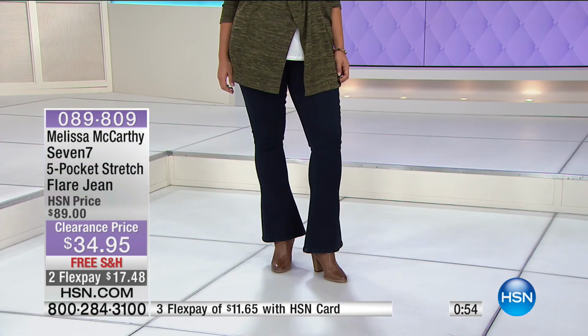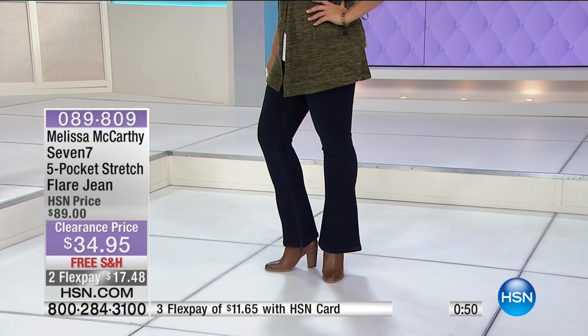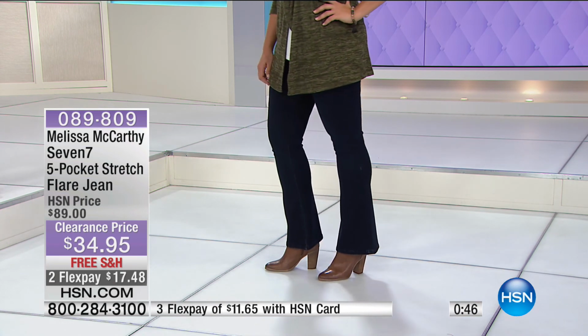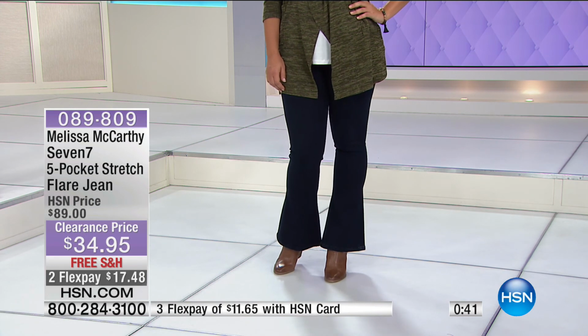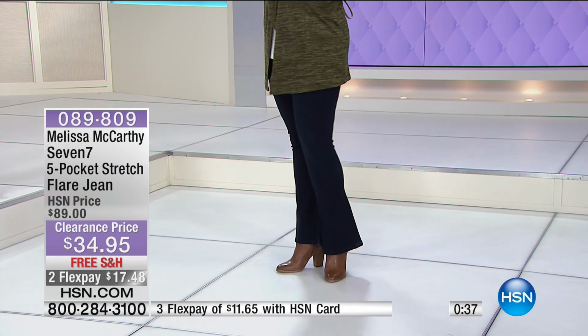As much as we might love our skinnies, sometimes our shape, our hip to ankle ratio, let's say, doesn't really lend itself best to a skinny. You want something that has a little bit more of the volume at the bottom, and that's what this flare jean does.